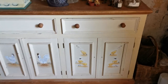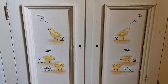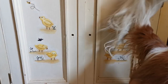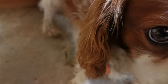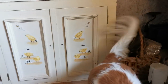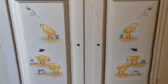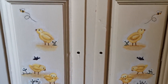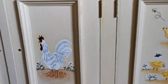Well, whilst we're in this corner, I shall show you some of Susie's artwork that she paints. And good old Max gets in the way, stealing the show again. All right, come on then. You want to be on camera, don't you? Right, now move. Come on, over here. I said they steal the show. Anyway, this is some of Susie's artwork. Needs touching up, needs a little bit of finishing off. It's work in progress still.